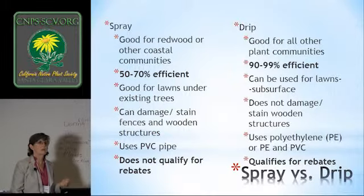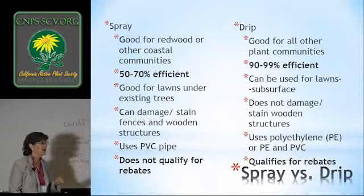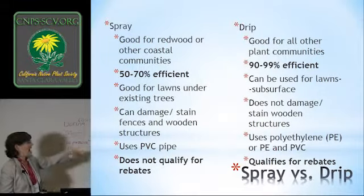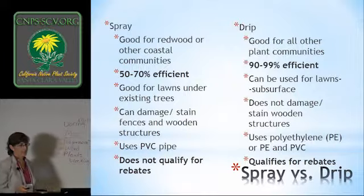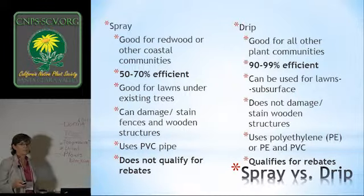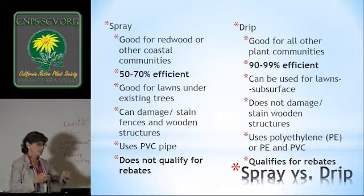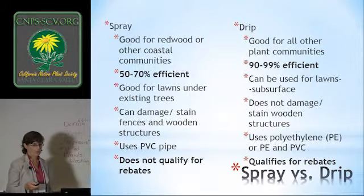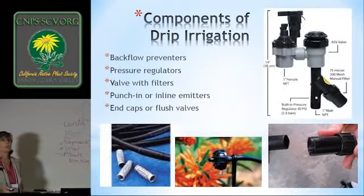and it's much, much more efficient than spray is. It's about 90 to 99% efficient, so you're really losing a lot less. And for curves and things like that, it does really well. Most drip uses polyethylene, which is that black plastic, I'm going to pass some of that around, or polyethylene and PVC. So again, we're using less PVC, and it also qualifies for all the rebates.